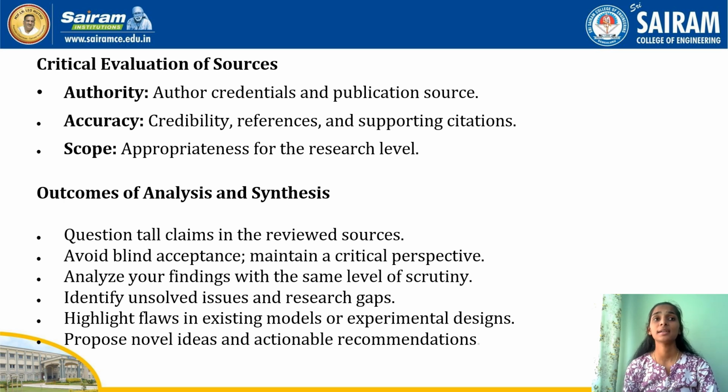The process of analyzing and synthesizing information requires a critical mindset. Question claims made in the reviewed sources. Avoid blindly accepting information without evidence. Apply the same level of scrutiny to newer sources under review. This approach helps to uncover unsolved issues and research gaps, highlighting the areas where more work is needed. By identifying flaws in existing models or experimental designs, you can lay the groundwork for proposing novel ideas and offering actionable recommendations.